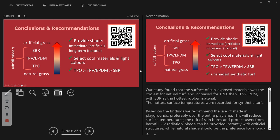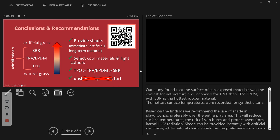And for the areas where the impact-absorbing surfaces are needed, we should look first into the TPO rubbers. They were among the coolest. And our last option should be the SBR rubber because they were among the hottest. And the unshaded synthetic turf, well, it should not be used in playgrounds, especially in hot climates. We frequently find that these surfaces reach very high temperatures.